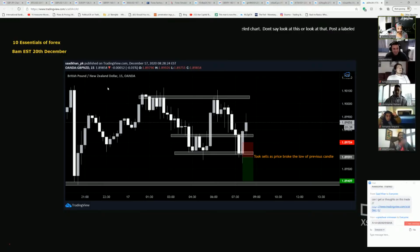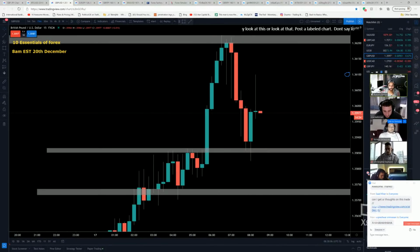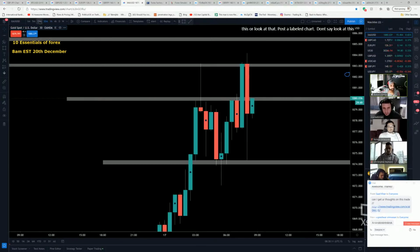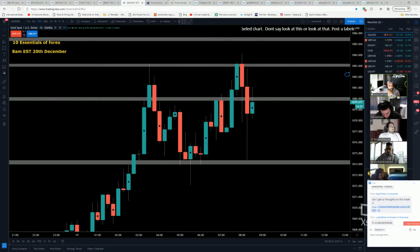Yeah. Took sells as price broke the low of the previous candle and price came back up. Okay, so let's take a look at this on GBP NZD, and we're going to try to see. Oh, hold on, news came out just now. Oh, yeah, man, gold is a mess. Gold is a mess.